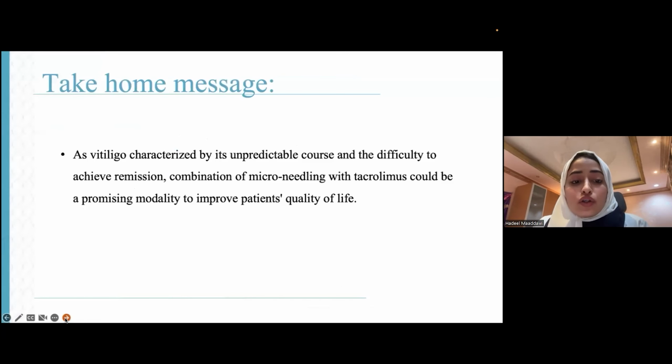So, in conclusion, as vitiligo is characterized by its unpredictable course and the difficulty to achieve remission, this combination of microneedling with tacrolimus could be a very promising modality to improve patients' quality of life.